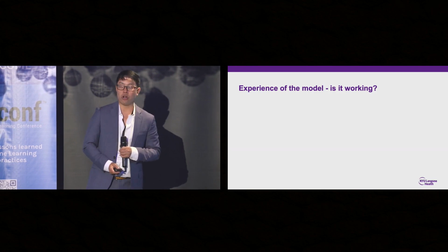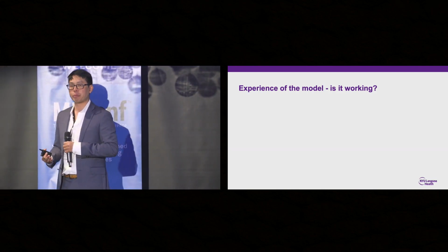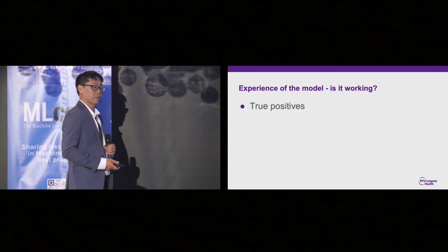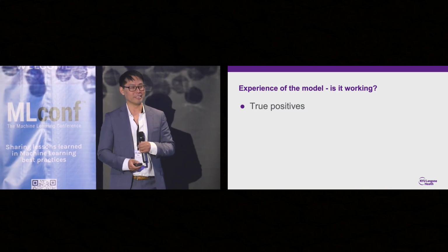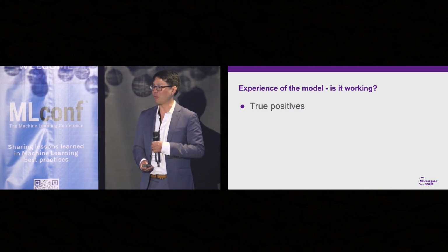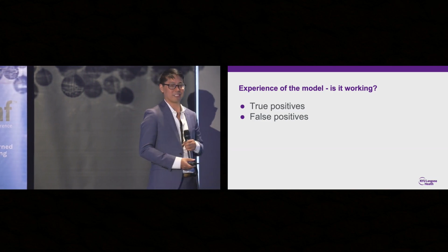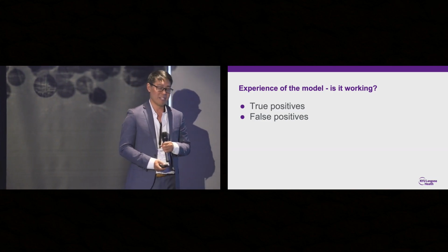All right, so at the end of the day, there's an experience of the model that the nurses are experiencing, right? And so one thing that they experience are certainly the true positives, right? So the patient turns red, they look at the patient, oh, you know, definitely red, definitely very sick. This is great, the model is awesome, it's working great, right? Everyone's happy. Well, not so fast, because we get some false positives where they go see the patient and say, I don't really see anything wrong with this patient, but I'm gonna see them anyways, right?